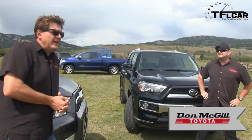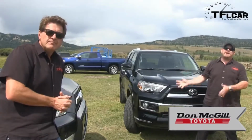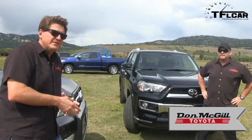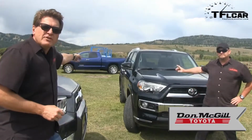Nathan, on the TFL scale of buy it, lease it, rent it, or forget it, what do we give the 2014 4Runner? We're not going to do anything because, frankly speaking, we have to get it to Colorado and drive it for a while before we can do that. We can tell you that it's new on the outside, new on the inside, and underneath the skin it's about the same.